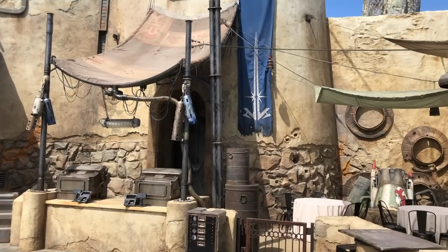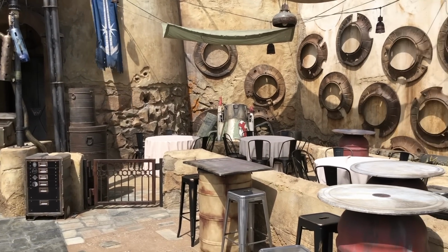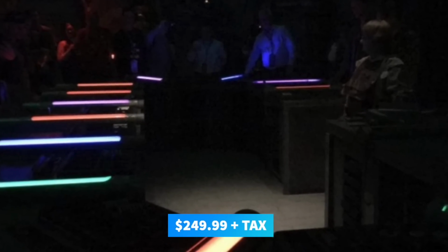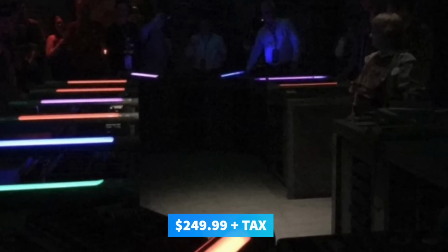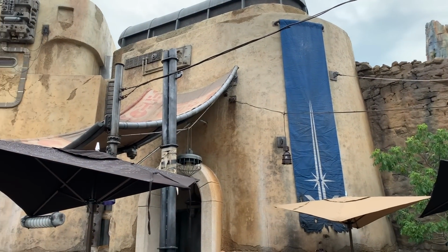A visit inside Savi's Workshop is reserved exclusively for guests who participate in the 20-minute Build Your Own Lightsaber experience. You're going to need to save for Savi's since it does cost $249.99 plus tax. But hold on for just a second, I'll tell you about a few cheaper lightsaber options after this.